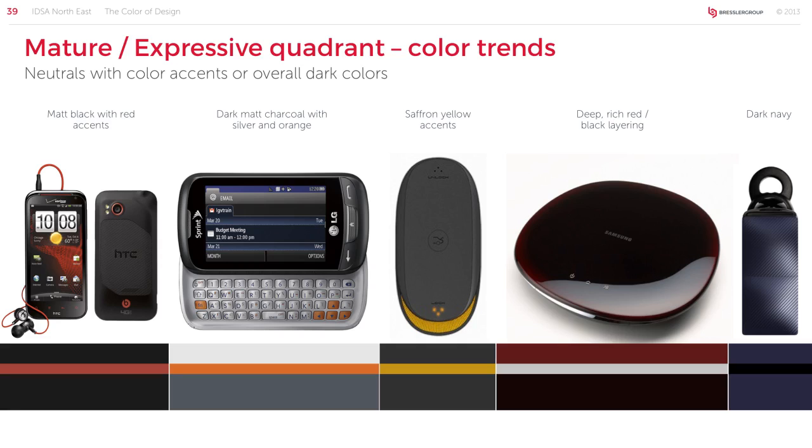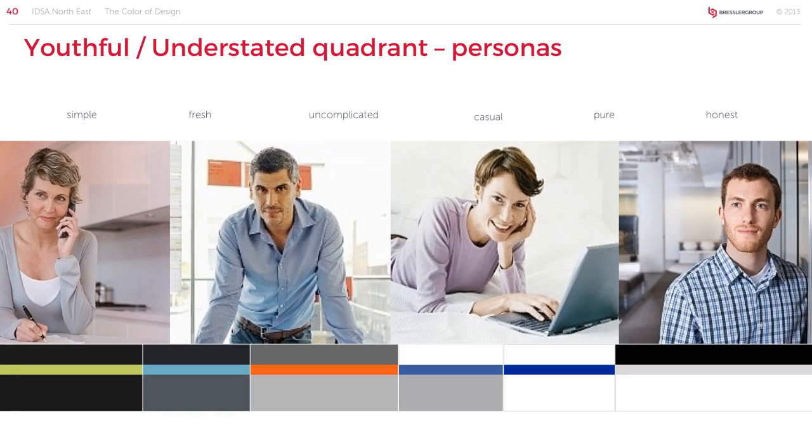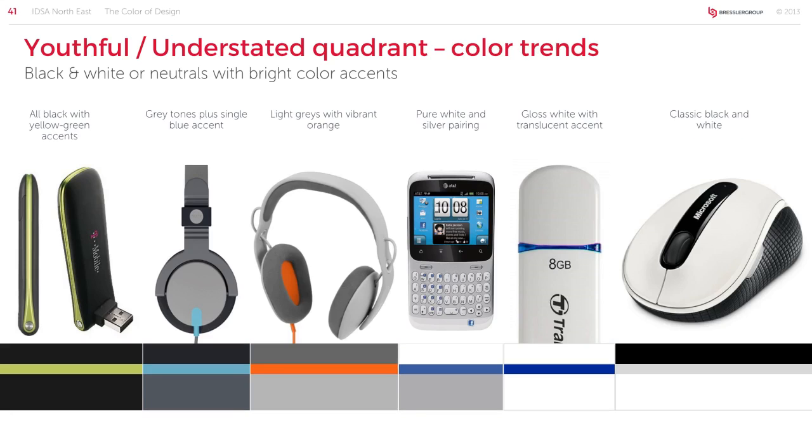The final color attitude of interest for this project was the youthful and understated quadrant. Here, black-white contrasts, whites, pale grays combine with minimal bright accents to create a fresh, pure, and more casual perception. Often referred to as the apple-like quadrant, this youthful and understated attitude is all about small controlled pops of color, sometimes in hidden places.